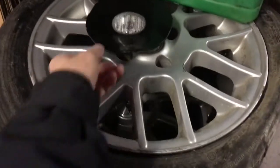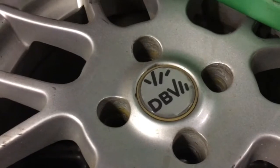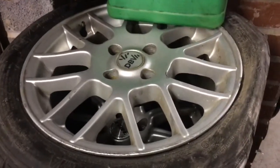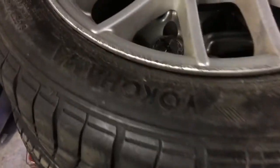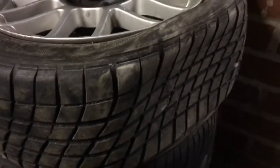The wheels on the other side you can't see, it's far too dark, but the wheels on the other side are the same as this. These are the wheels that the car came with, DBV of this kind of multi-spoke design. That's what came on it when I first bought the car. But as you can see, they've been sat for a long time and totally flat bottomed. So the tyres are totally wrecked, which is a shame because they're Yokohamas with loads of grip on them, loads of tread, but I mean they're very old tyres anyway.